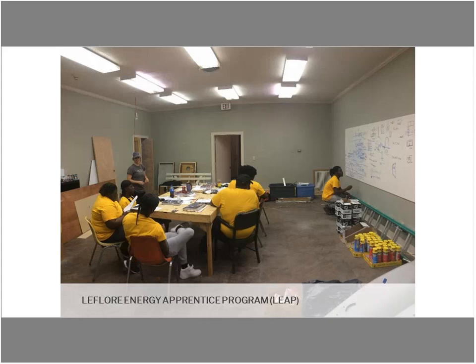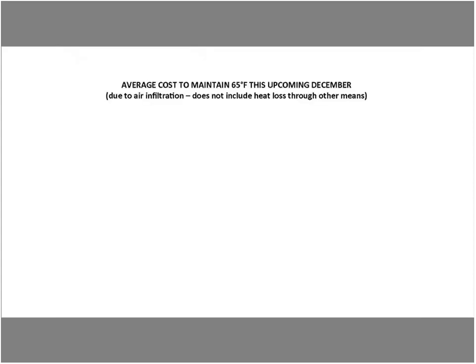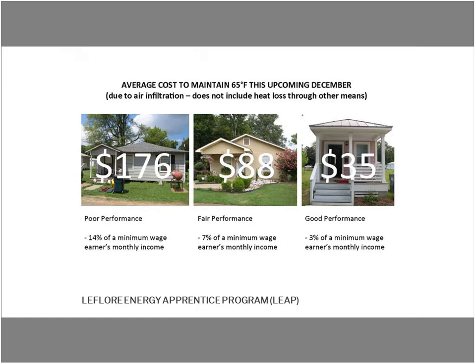And I always have to look that up, even though I've done this a million times. I always have to look up what NCCER stands for. And I didn't write it down. I'll pull it up. The NCCER certification, and most of them did. After the classroom time, they went out and they did home weatherizations.